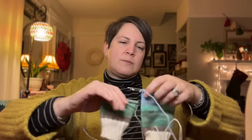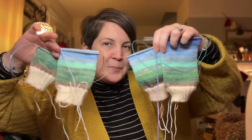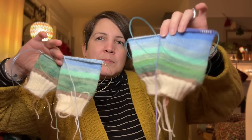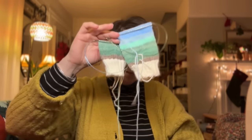So this one is not as far along. So here is my two pairs of Cozy Knitter. They're really fun. That's where I'm at. I'm enjoying these a lot. They just aren't getting a ton of my attention. Okay. Let me tuck these back in here.